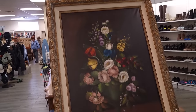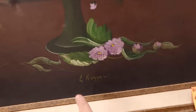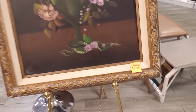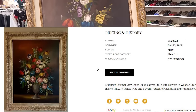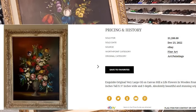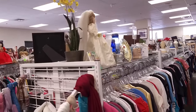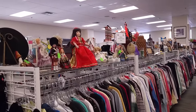Okay, that was fun. Now I'm back upstairs. This is really pretty. I feel like I recognize that name. $200. Yeah, Vito Ruggieri. It's beautiful. I still have to go up and down all of these rows here. But I think I'm going to make a little detour and check out the jewelry counter.